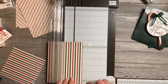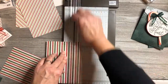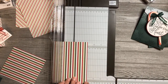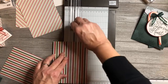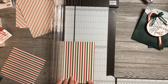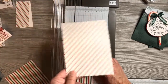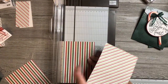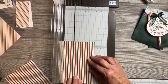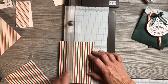Now here we go. We're turning it this way and we're scoring. First score is at 1 inch. This is what crafting is like, right? Not everything goes according to plan every single time, but there's usually a way to fix it. For instance, this one that I scored in the wrong direction, I could technically still turn into a Hershey's Kiss holder, but it would probably hold 3 instead of 5. So, score at 3, and then at 4.